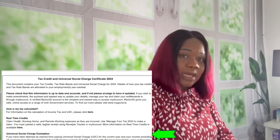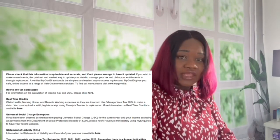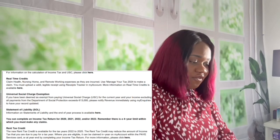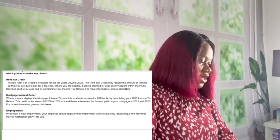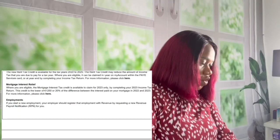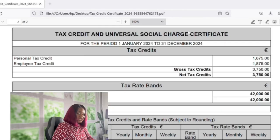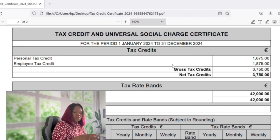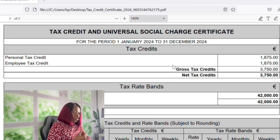So this is how a tax credit certificate looks. It gives you more information about tax, statements of liability, some tax credits that you can claim, and also some relief that you can claim. So that's how it looks. I'll scroll downwards just for you to have a quick view. You can see that it says tax credits and universal credit charge certificate. This is for the year 2024, which is what I received from the Revenue Office for the year 2024.